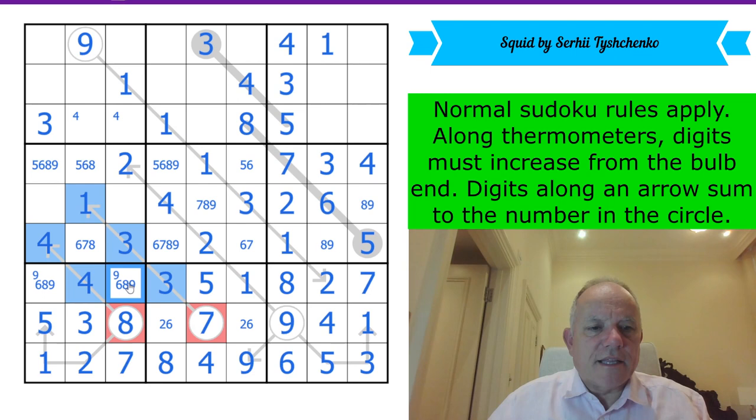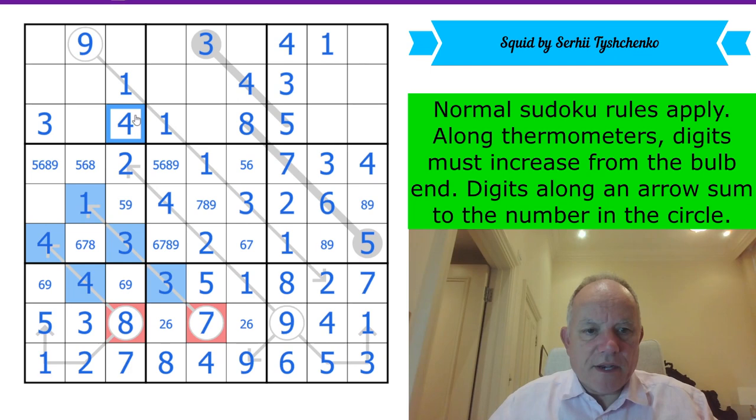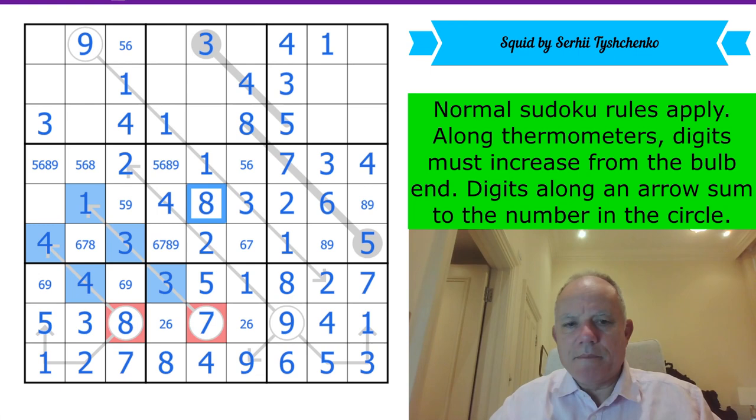Now let's take that up. These can't be 8s. They're part of a 6, 9 pair. 7, 8, 3, 2, 1. This is 5 or 9. Oh, so 4 has been fixed up here. There it is. 5 or 6 at the top. Now, where else should we look? Up here. 7, 3, 4. Up the central column. Only one place for 8 is there.